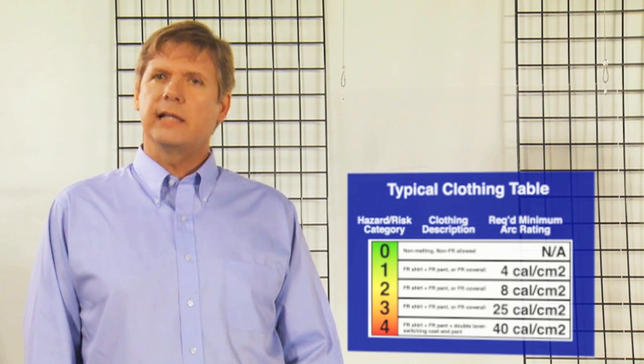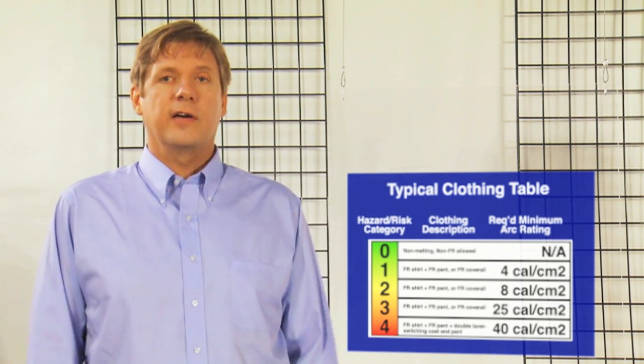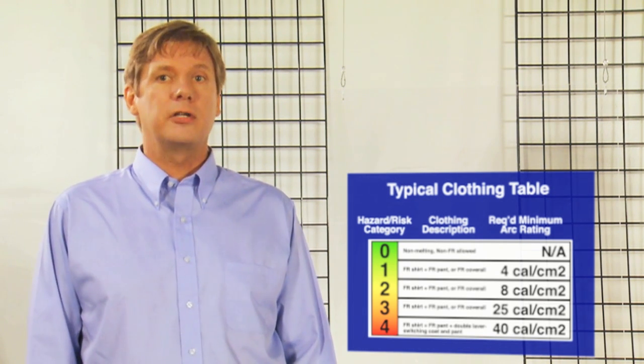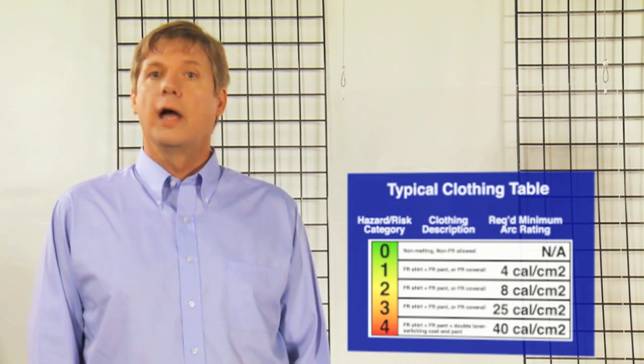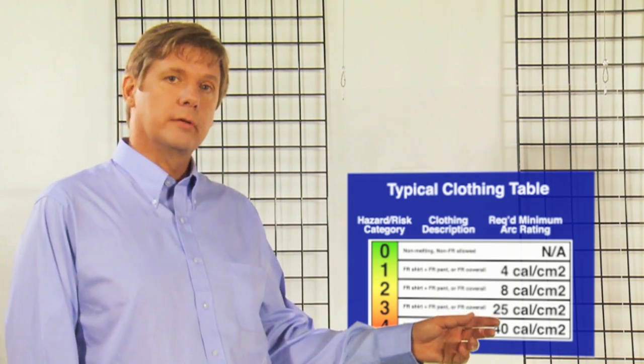In addition to this daily uniform, they suggest another clothing system, like a commercially available 40-calorie flash suit, which can be put on when executing HRC 3 and 4 tasks as outlined in the tables. Here's an example of an arc flash suit.